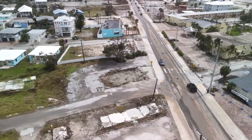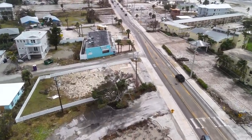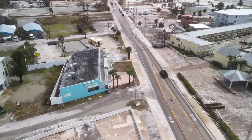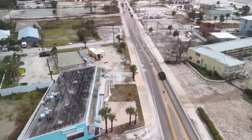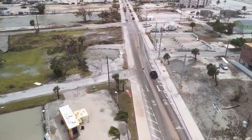So the reason that they're cleaning it up is every time it rains, that stuff gets into our storm drains, and then they got to vacuum it out. It creates a lot of extra work. So if they do this quickly, you can actually see the road here. You couldn't see any of the road right after this happened.